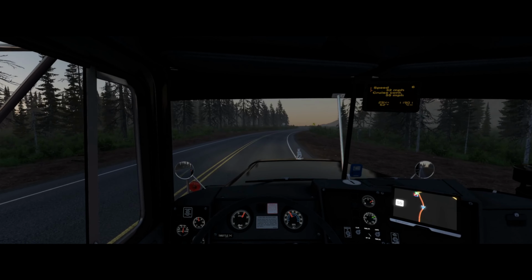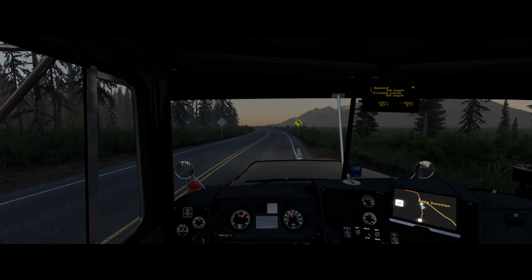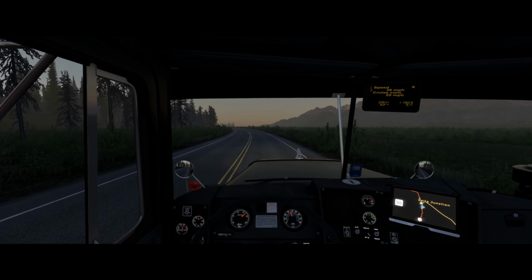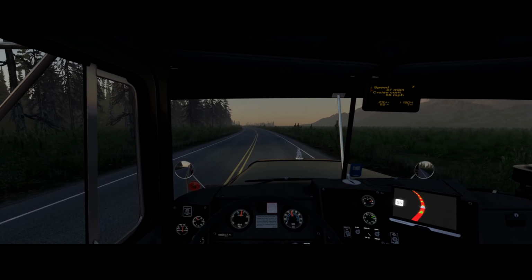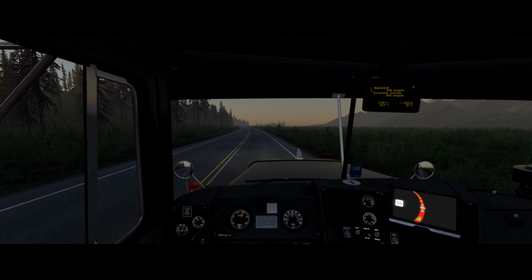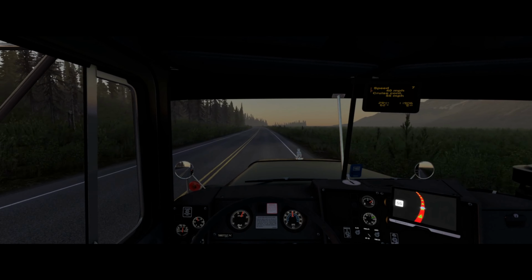So, route-wise, there's not that much showing between us and the edge of the map. So, yes. Okay. Yeah, that lovely dawn look. Temperature is showing us 62 Fahrenheit, which is kind of mild for this map. Sometimes it can be pretty cold.